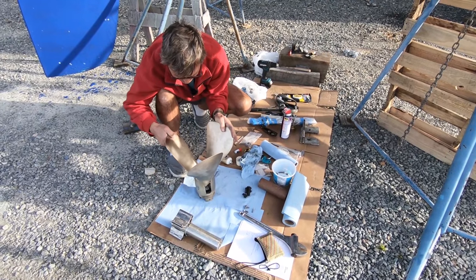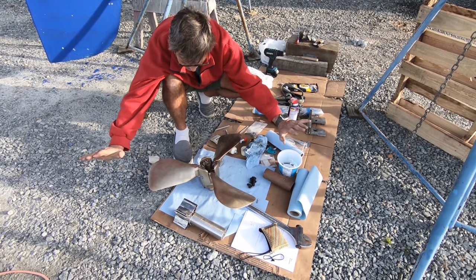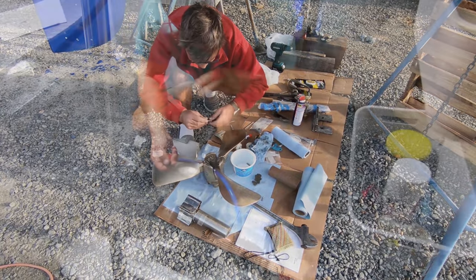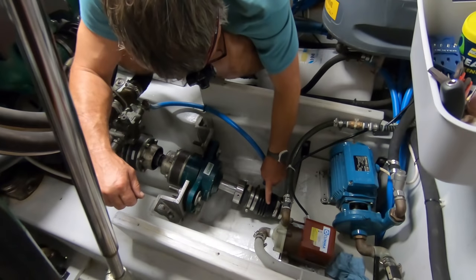Look at this, beautiful. Engineering wonders. For the evening job, we are tightening the stern gland here.